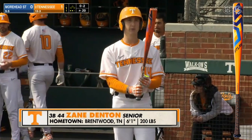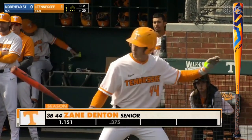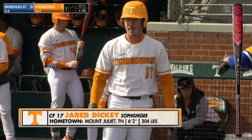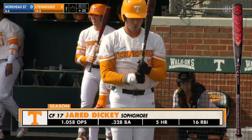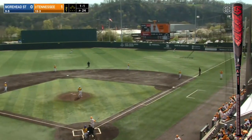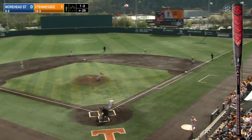bat. Sometimes you see that, maybe a little more these days, but this is the new Atlas, which sort of replaces the 2022 Solo with that variable wall thickness and light swing and that kind of stuff. I assume that's probably a 34 he's swinging because he's a big dude. Jared Dickey goes back to that 2021 Select Power, so that's the red on black, two-piece hybrid, stiff connection. Foul ball here. And I think he grounds out to first or something right here.